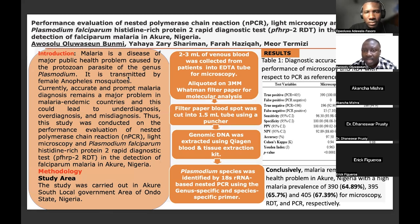Similarly, if you look at the false negative, which is actually PCR positive, you could see that for microscopy, it was 15, which is 7.10. And also for RDT, it was 4.90. So here it shows that the result is actually as a result of submicroscopic malaria infection.